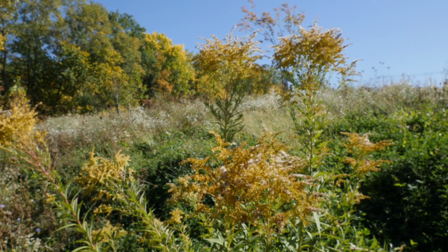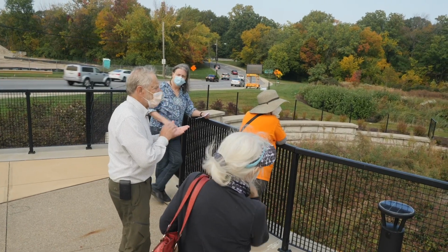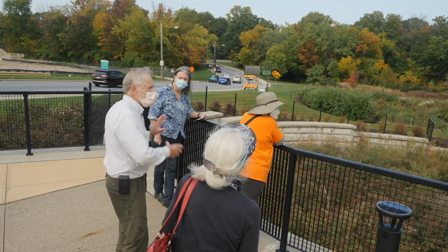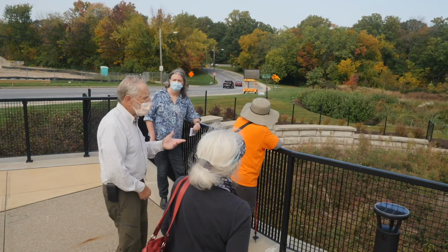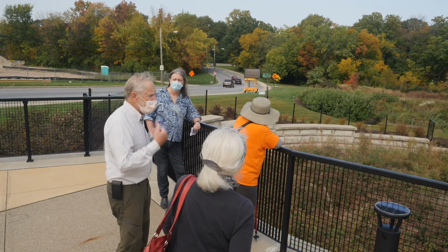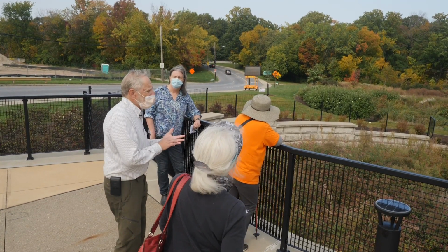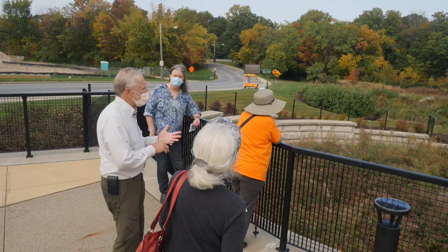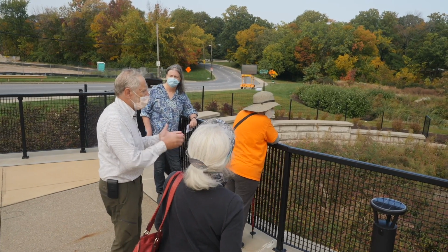So the bulk of the response is what's called Project Clean Lake, which is the 8 storage tunnels: Euclid Creek Tunnel, Doan Brook Tunnel, the construction of which begins just down here. So that's the bulk of the consent decree response. But a small part of it is, those were 8 big storage tunnels, and I think there are 6 or 7 of these green infrastructure installations.